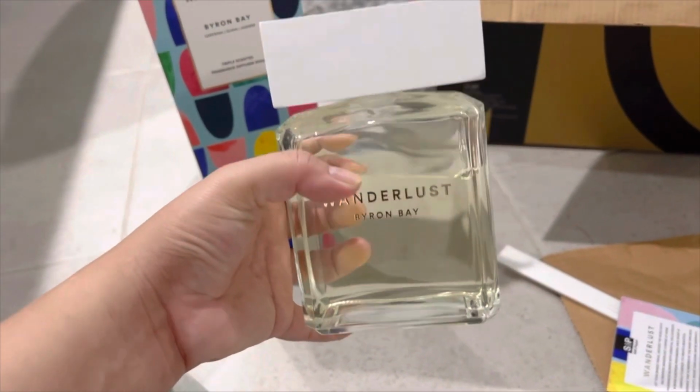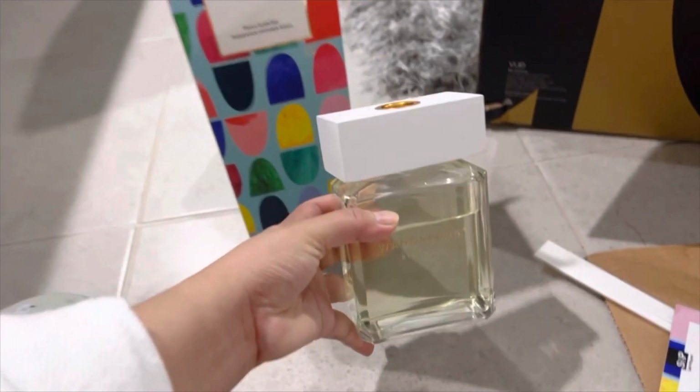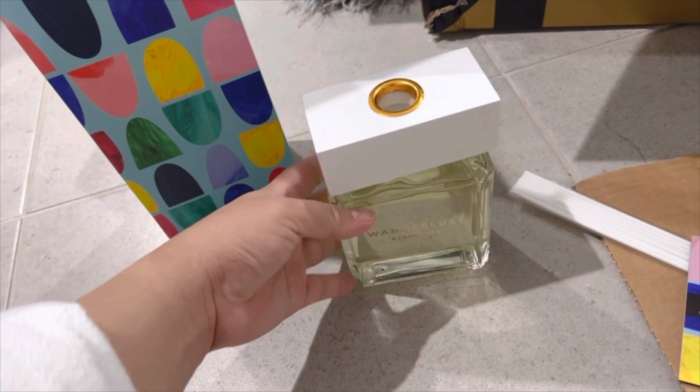See how massive this one is. This one is 300 ml.